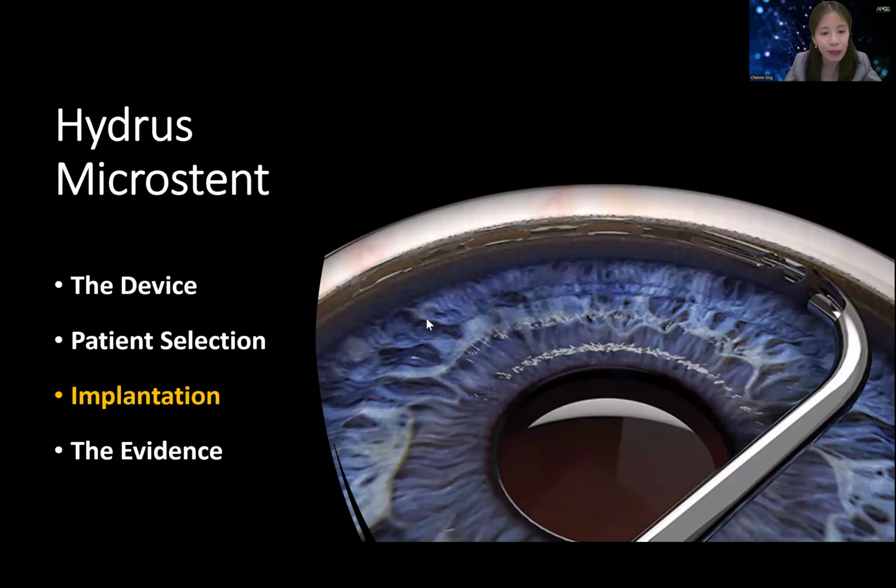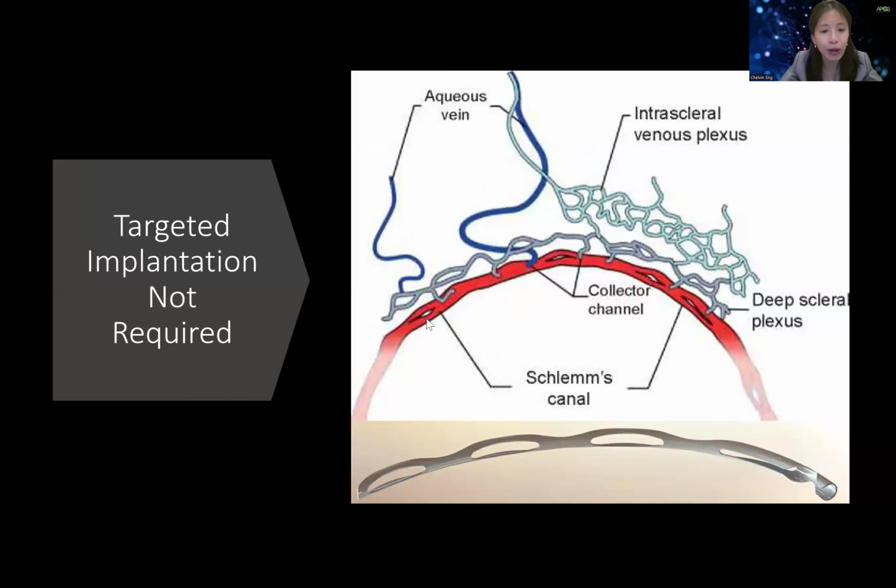How is the Hydrus implanted? For the smaller trabecular bypass MIGS devices, you will need to target the location of the device to the aqueous veins and collector channels. The Hydrus spans 3 clock hours, so you can really put it in any part of the angle that is accessible, and it will almost certainly be in an area with collector channels.